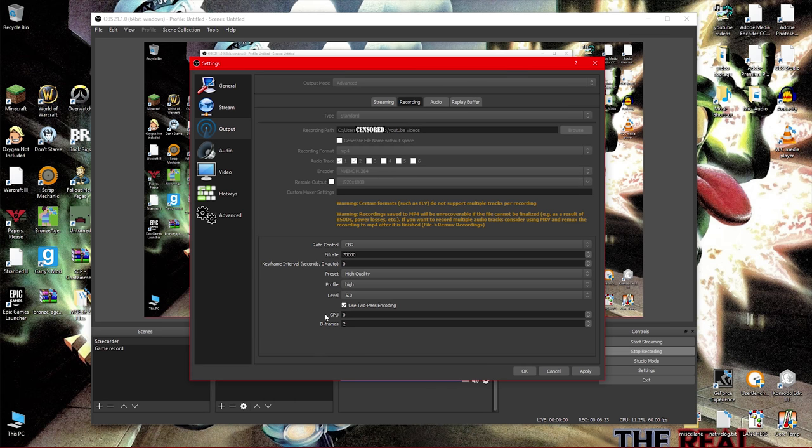Now to the control bitrate stuff. Always go with CBR, because what that means is constant bitrate. There's VBR, that's an option, and don't go with that because that means variable. What that means is there could be a scene in a game where your computer literally doesn't need as much.